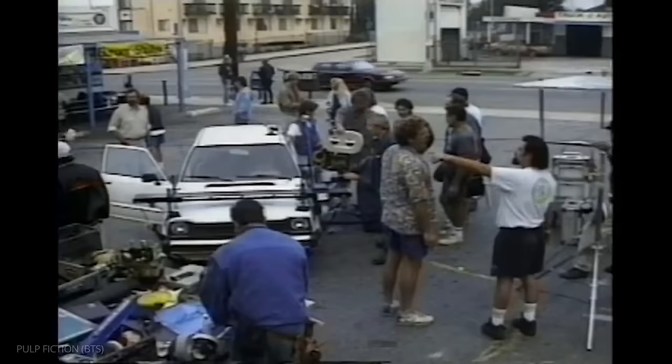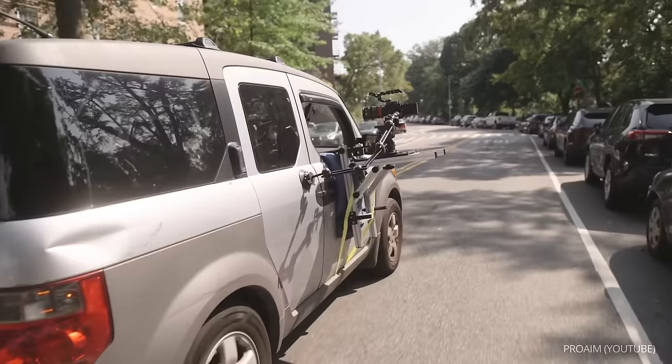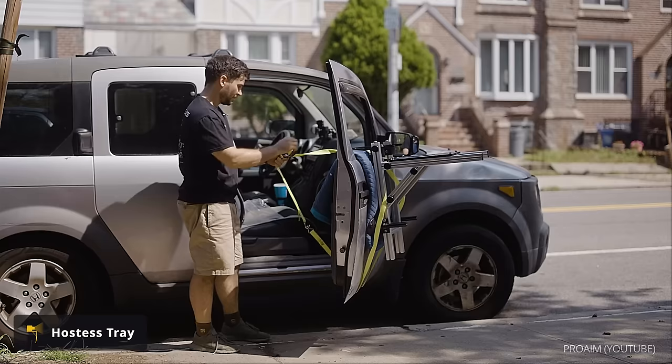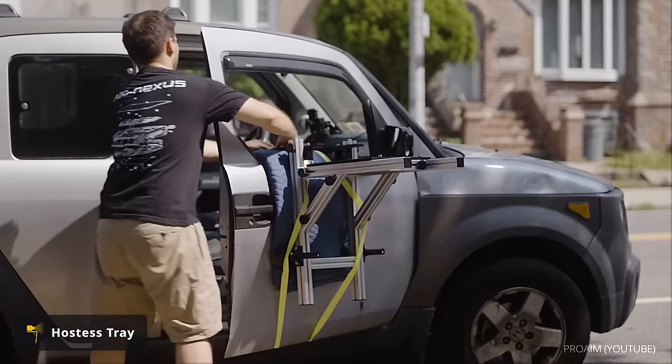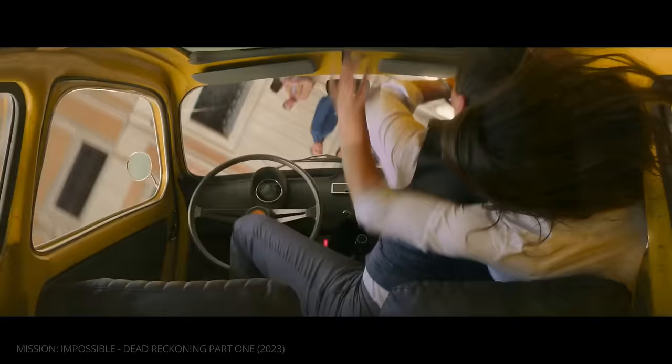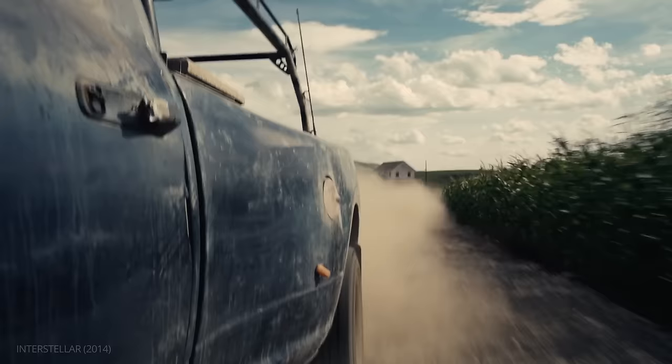Sometimes neither of these options are feasible for a shoot. The camera will then be mounted onto the car with devices like a hostess tray, which locks onto the vehicle but requires the window to be open. Mounts will typically be additionally fastened to a car with ratchet straps. A very secure camera setup isn't just smart for safety reasons. If a camera is tightly attached to a car, the shot will appear stable even if the road is bumpy, since it will move in perfect unison with the car.